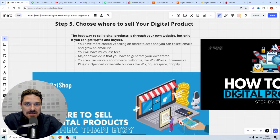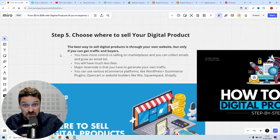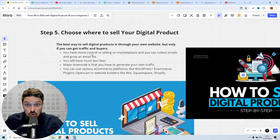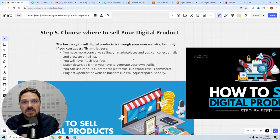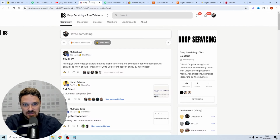So why it's important to sell on your website if you can, or if you can run ads and make money, if you're really, really good, or if you want to find a supplier who's really good at running ads, you create a digital product and you merge these two things together, and hopefully, you can make money. You have more control versus selling on marketplaces like Etsy, and you can collect emails and grow an email list, because one of the most important things that I'm also doing is growing an email list.